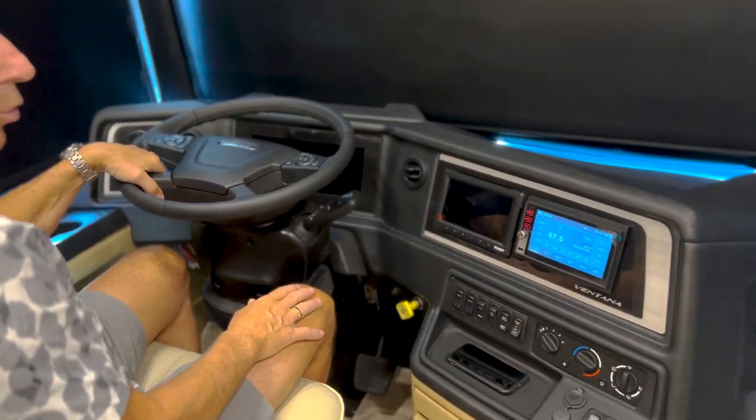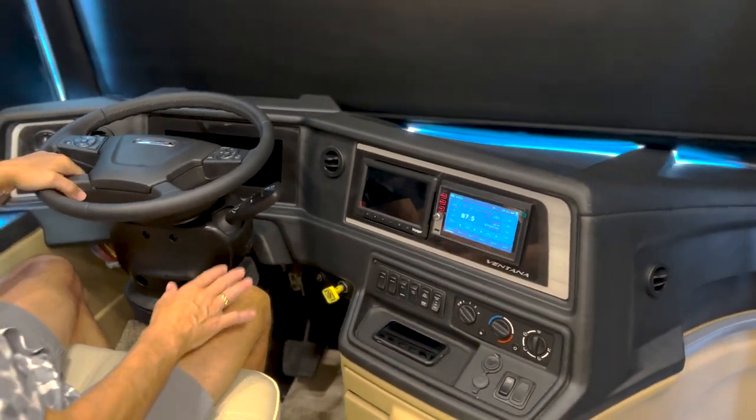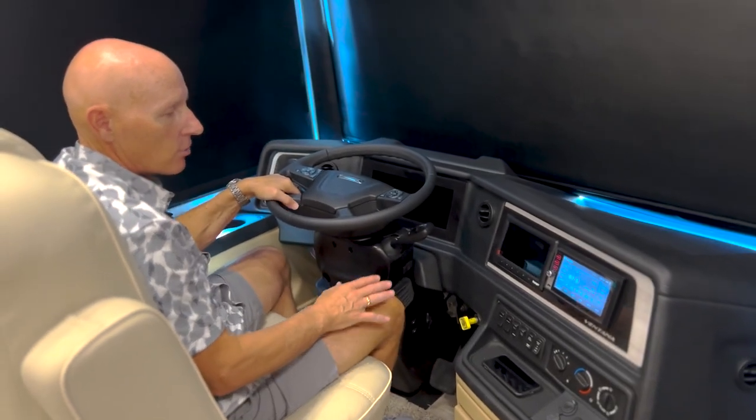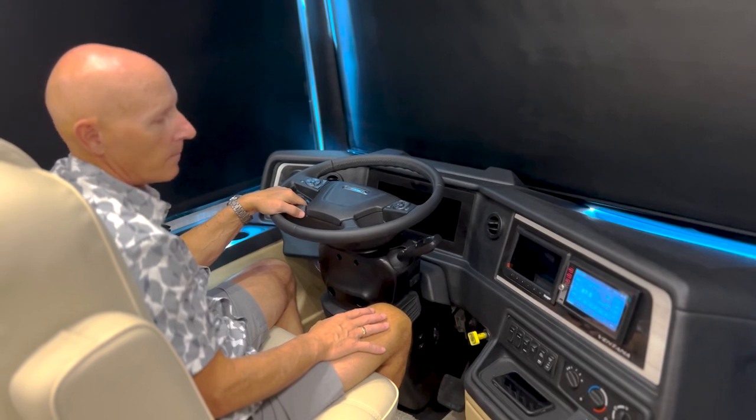You also have all your Winegard connectivity in this. You have a Denali SLTE, you have your Winegard SKAM300. And so you've got connectivity for everything you need for in-motion satellite and going down the road.